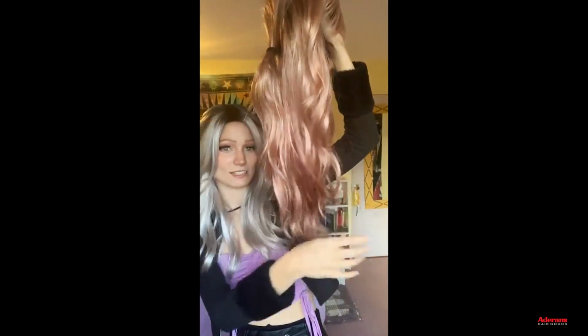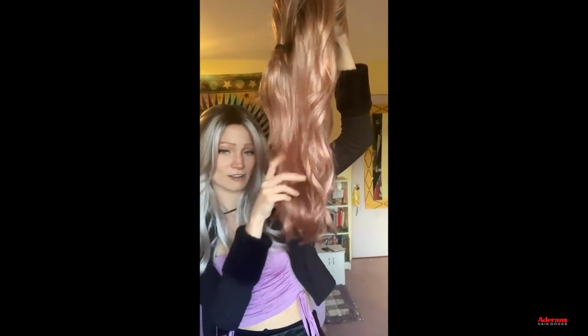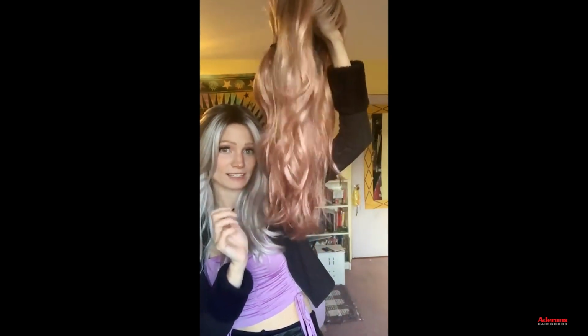I feel like my camera's not totally picking it up. I feel like in certain lights you can see. So this is probably pretty color accurate right now. Just this really beautiful, subtle pink look to it. Really love that one.